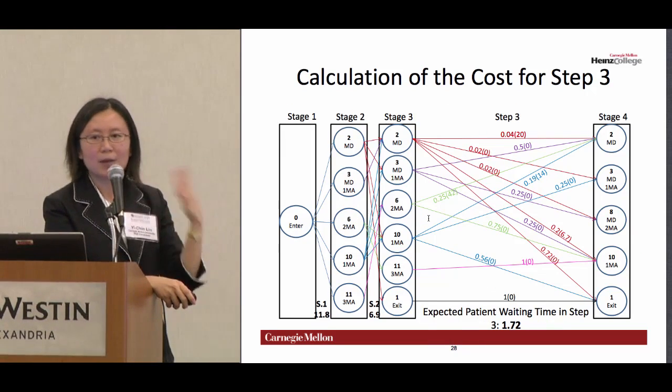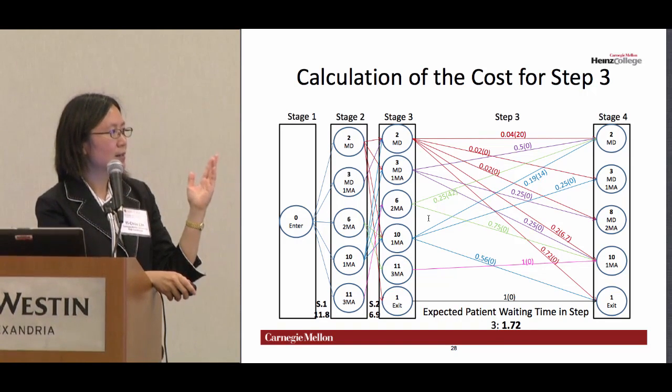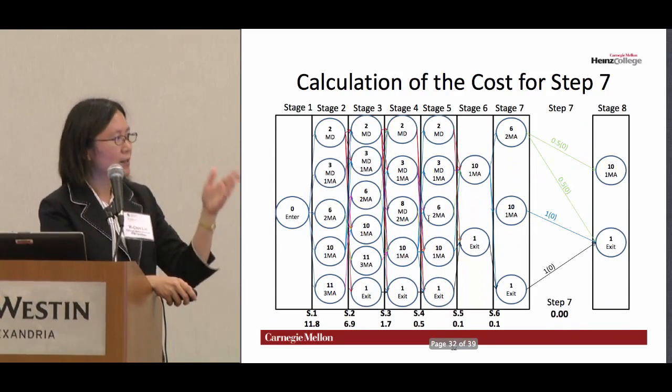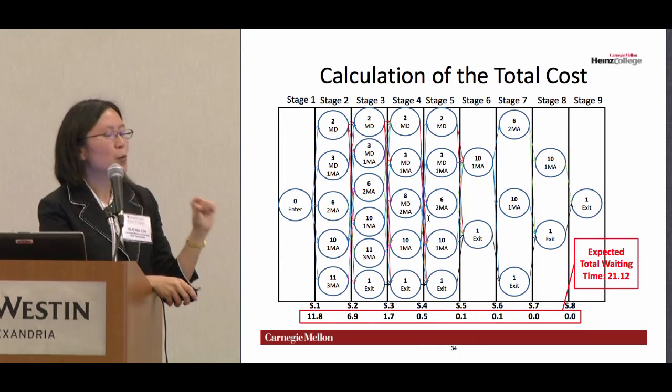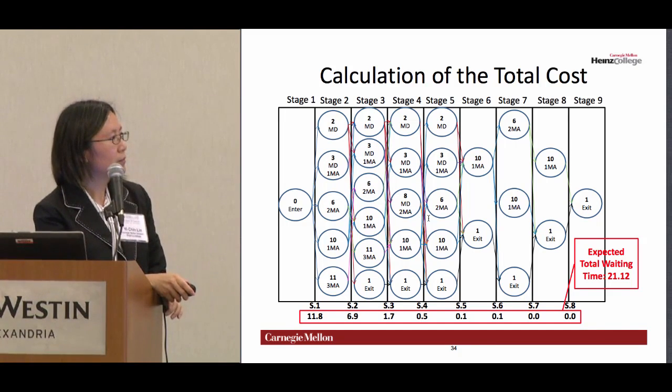Similarly, we have the same calculation for step 3, 4, 5, 6, 7, and finally, the process converges at stage 9. And then the average patient waiting time we calculated from the MDP model is 21 minutes, which is the same as our observed data.